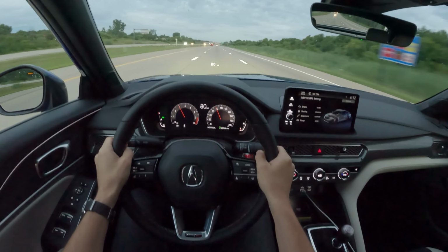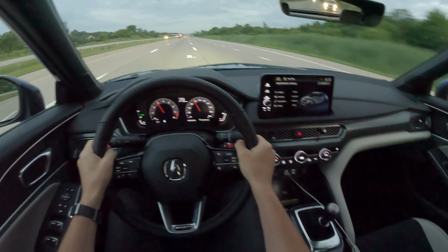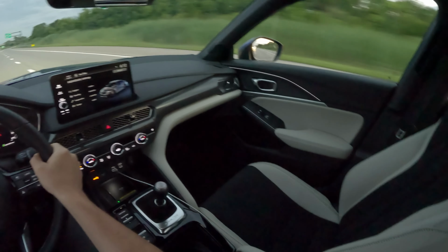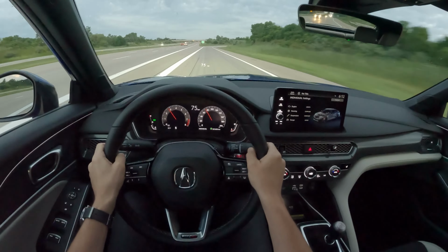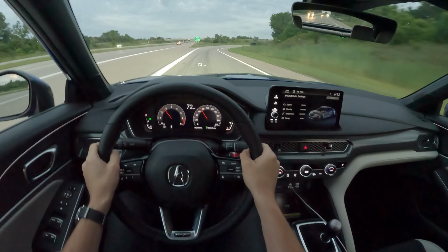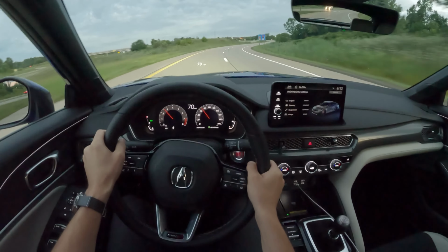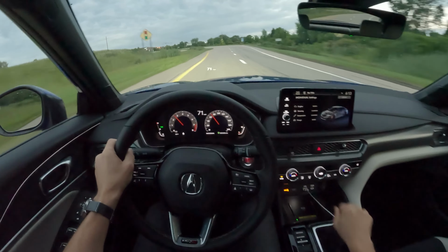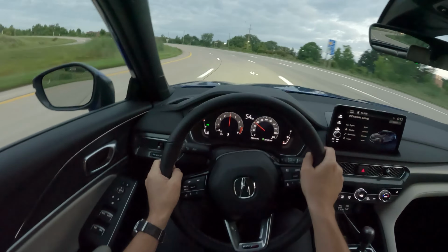At highway speeds, pretty quiet, sounds pretty good. A little bit of noise from these Michelin PS4S's, but that's about it. Not a lot of wind noise. There's definitely a lot more insulation and NVH reduction here in this Integra versus the Civic, especially the Civic Type R. Integra Type S doesn't see any reduction in sound deadening materials compared to the regular Integra.